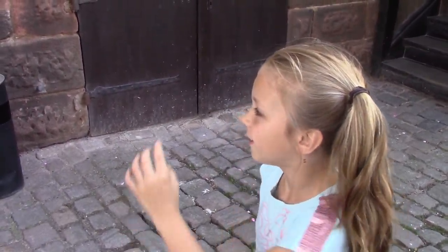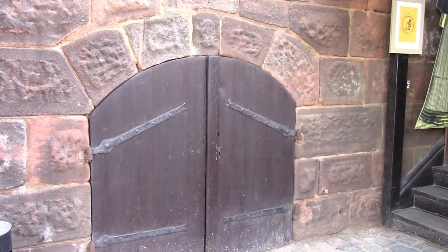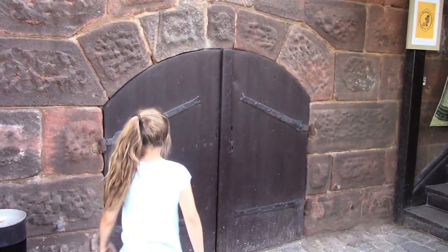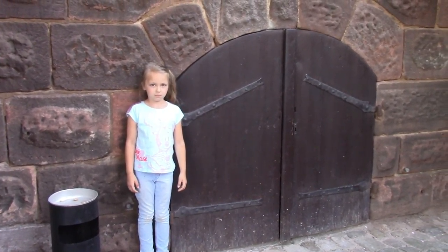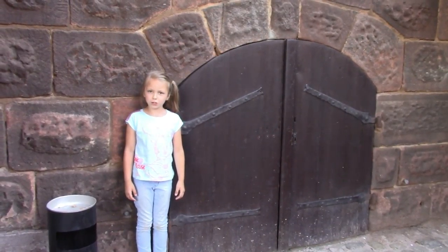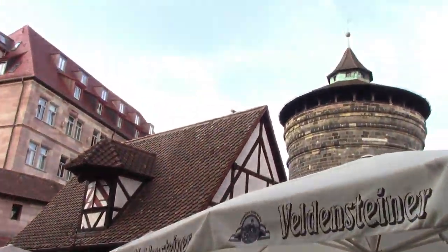Mama, you like this. Watch. Look how short they are. Go stand next to that door, Haley. I wonder why they're so short. You're probably short. I am not short.